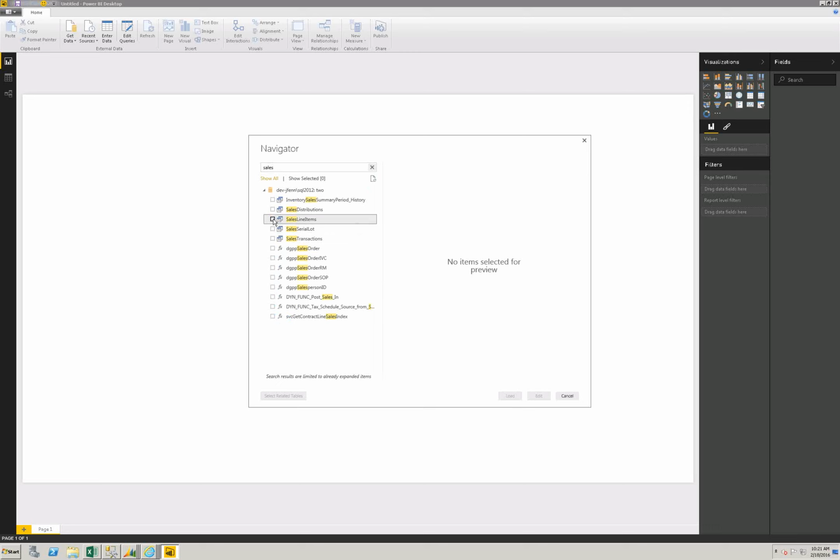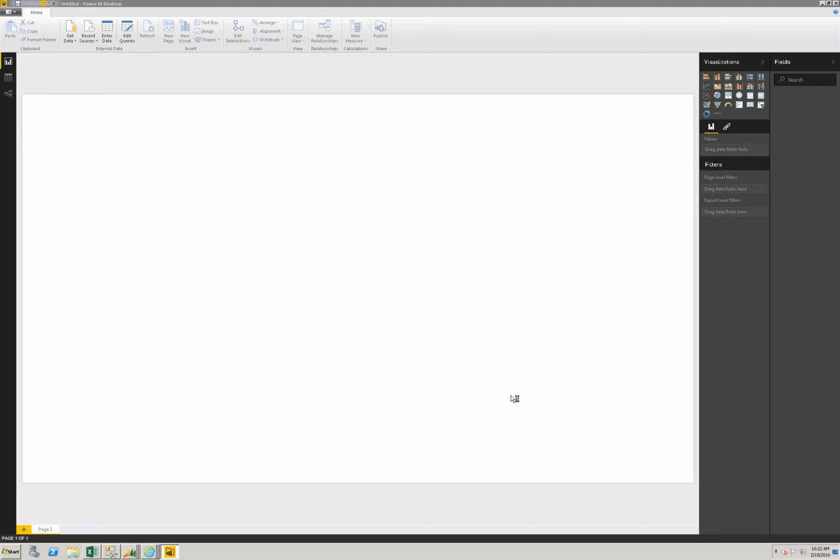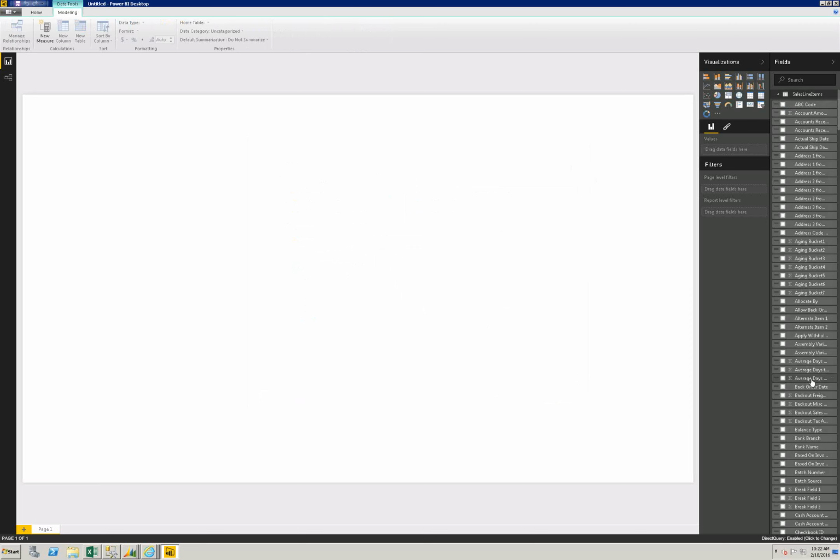So let's go ahead and look at sales line items. It gives you a little preview of the data and what the column structure is and all that sort of thing. So now I'll just click load. And I'm going to do direct query again. So now what you'll see is all those columns in that view are now over here on the right side. And you can see it uses little icons to show which ones are measures versus which ones aren't.